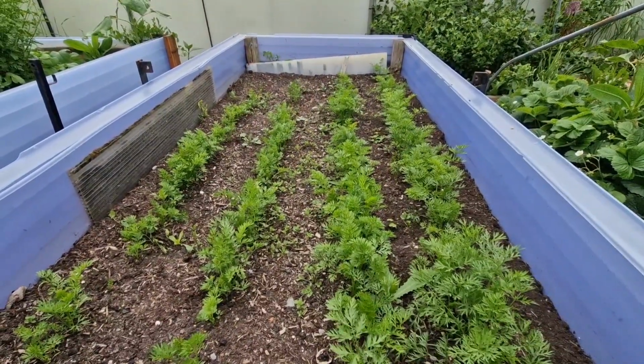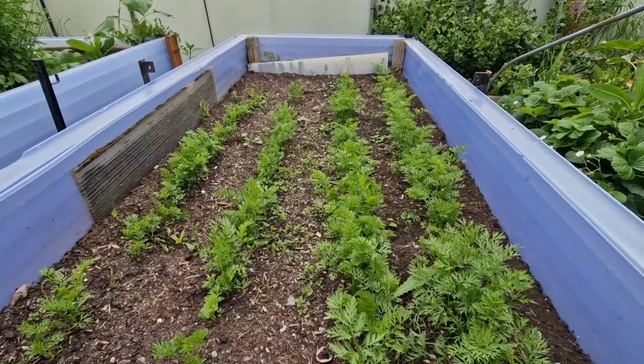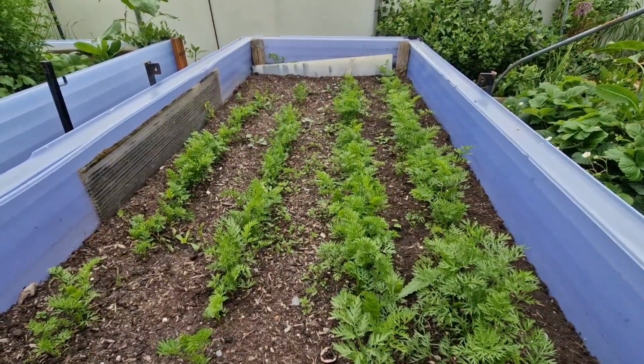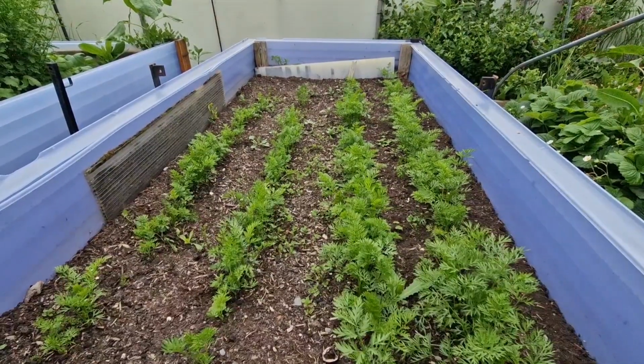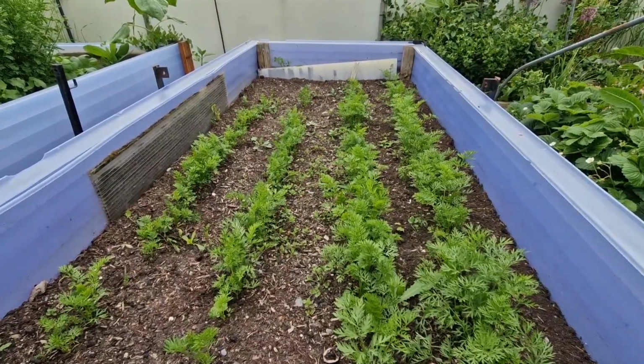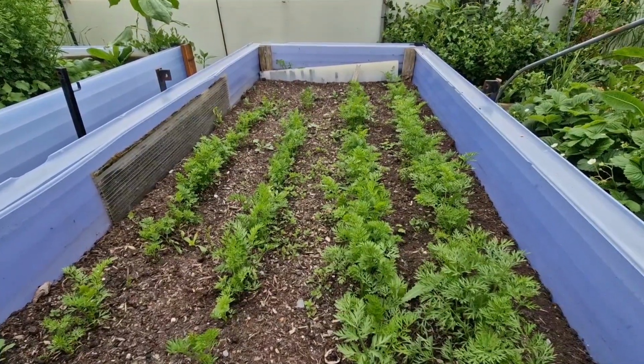So these have been in for about 6 weeks, so it's now time for us to do another couple of rows in another bed, so that will give us carrots later on in the season, and we'll do that one more time probably in July, August. So yeah, I definitely need to thin those out.